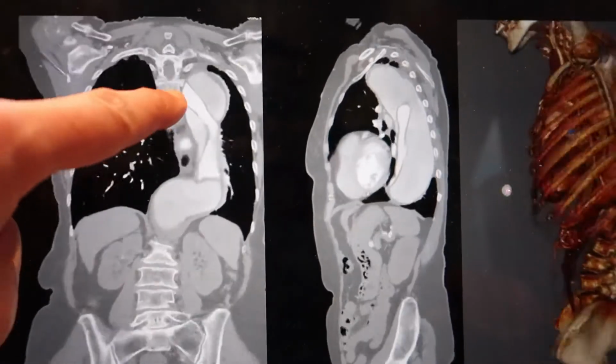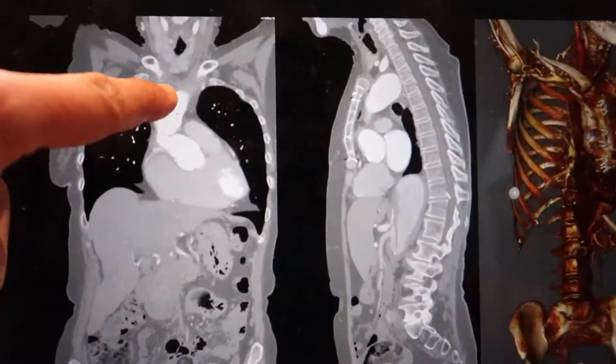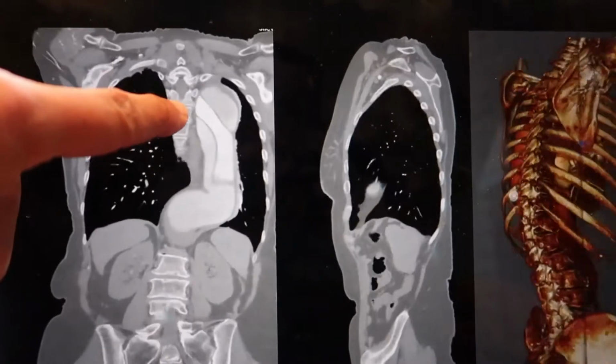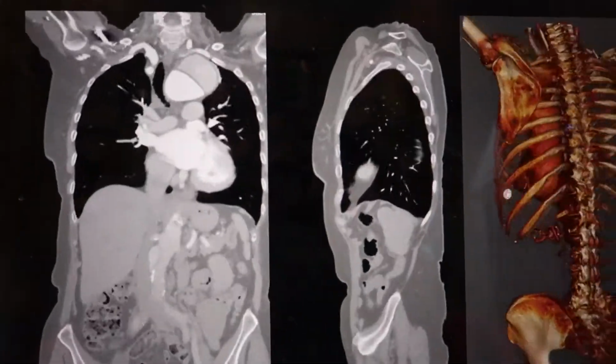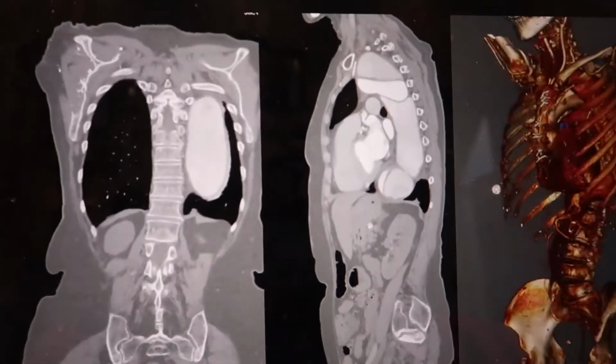So what we decided to do, as you could see in here, we need to get a landing zone. So we're going to put a Shivar into her left subclavian. At the same time, we're going to allow the perfusion of both internal iliac, and let's see what happens.